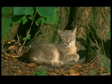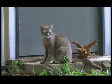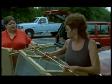Some cities have feral cat neutering programs. This is Orlando, Florida, and the headquarters of the cat welfare group CARE. Connie Graham and Barbara Logan capture cats and take them to be neutered. I'm really after the friendly white and tan male. How old do you think he is?